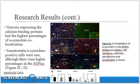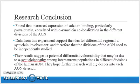So, overall, the team found that increased expression of calcium binding proteins, particularly parvalbumin, correlated with alpha-synuclein co-localization in the different divisions of the AON. Data from this experiment supports the idea for differential regional alpha-synuclein involvement, and therefore that the divisions of the AON need to be independently studied. The results also suggest a potential differential vulnerability that may be due to alpha-synucleinopathy among interneuron populations in different divisions of the human AON. It's unclear to what extent cells expressing calcium-binding proteins can buffer the pathological effects of alpha-synuclein and somatostatin-positive neurons, which the team hopes will eventually be covered in future studies.